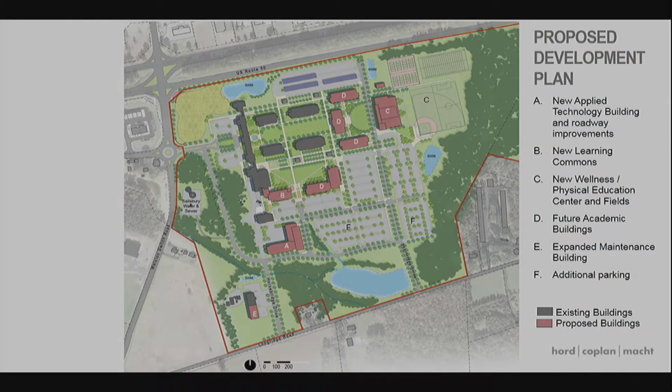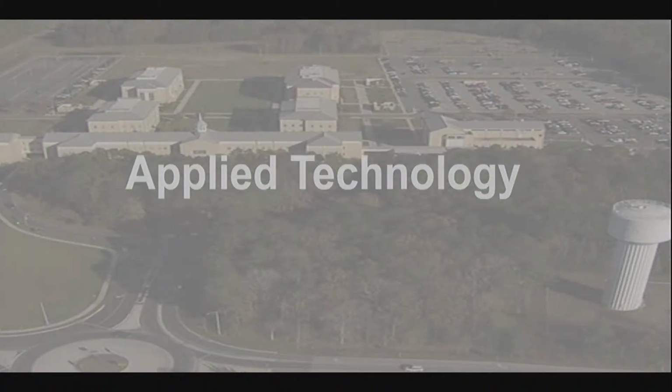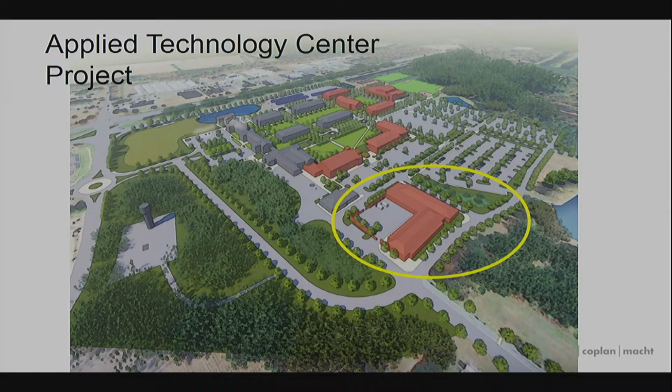Again, more of the phase development for that. This will give you a better indication. So with the Applied Technology Center, that's the location of it. It's the current soccer field. What you'll see here is the student entrance drive that used to be on the left-hand side of that building going through the Jordan Center, right next to the Jordan Center. We're proposing moving that down behind the Applied Technology Center.